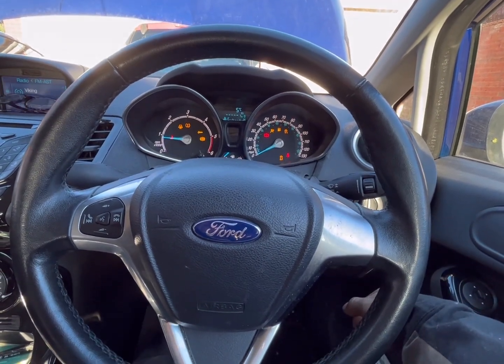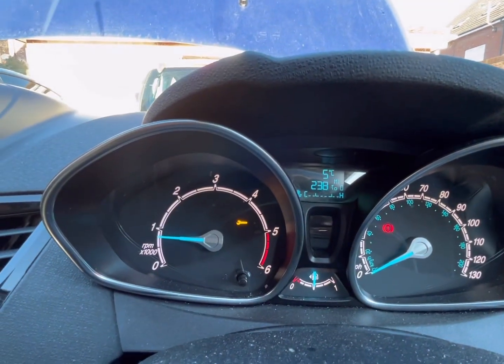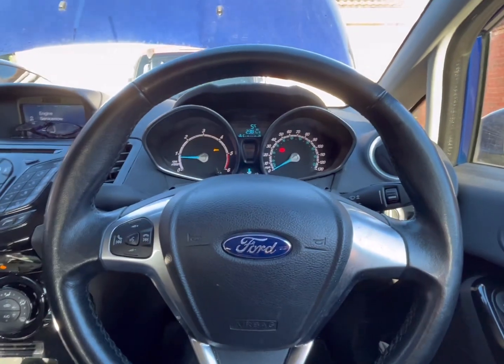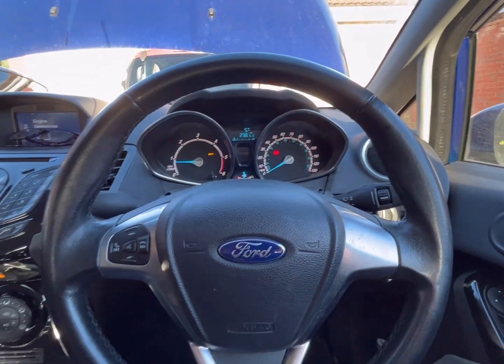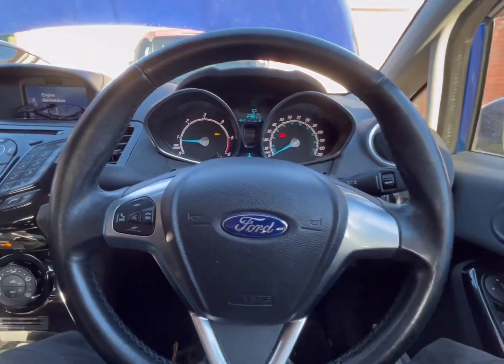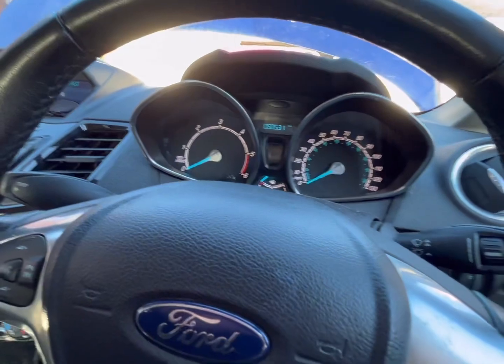So once all lights go out, as you can see there, we've got a spanner light on. So we'll be running through a bit of a quick diagnostic on this using our Autel MK808 diagnostic tool. So turn it back off for the time being, and then the diagnostic port.